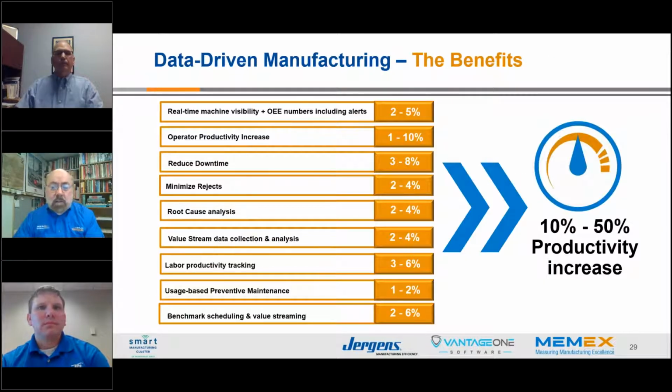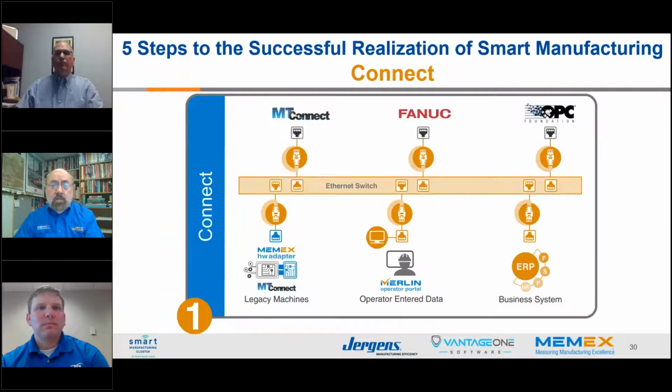The benefits can be significant. It's not any one thing, it's a whole bunch of little things added together, 1% here, 2% there, 3% there, root cause analysis, understanding about operators, functions, and productivity. And typically you're seeing a 10 to 50% improvement in productivity, which is why it's Industry 4.0 or the next industrial revolution.